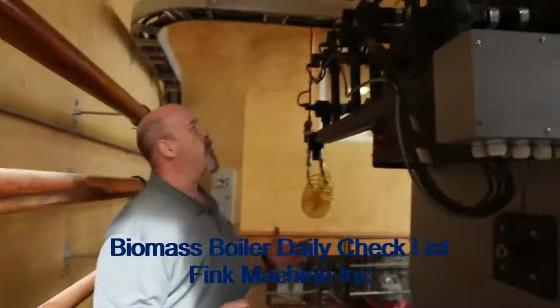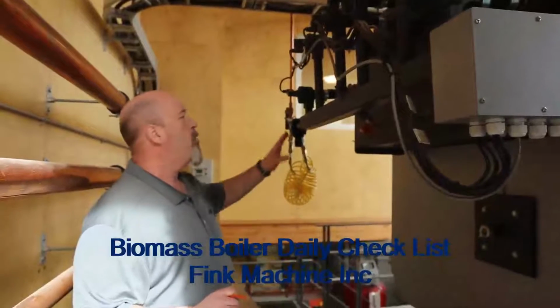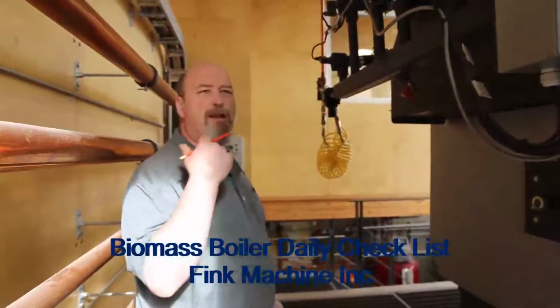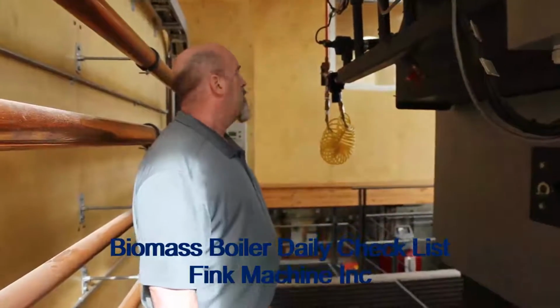This is the back side of the boiler where we have our tube cleaning system. We'll just be checking to see if there's any leaks in the air system, if we hear anything outside of the realm. Looks all pretty good to me.